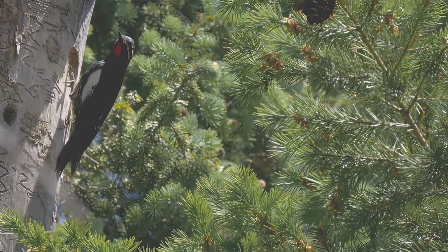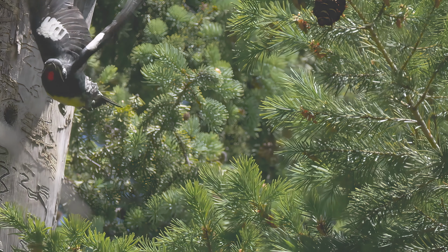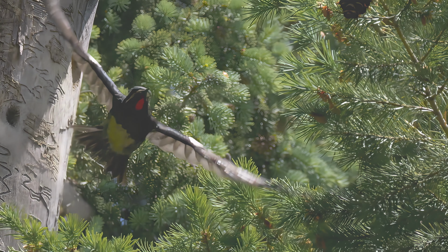By shooting in slow motion, you can prolong action that may take less than a second to a couple of seconds and see parts of the bird that are not usually visible.